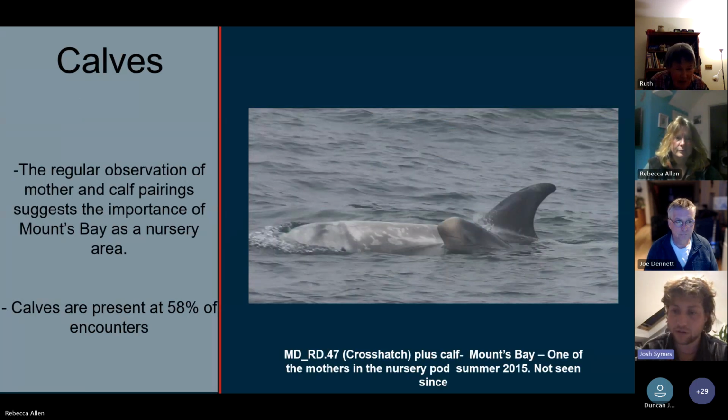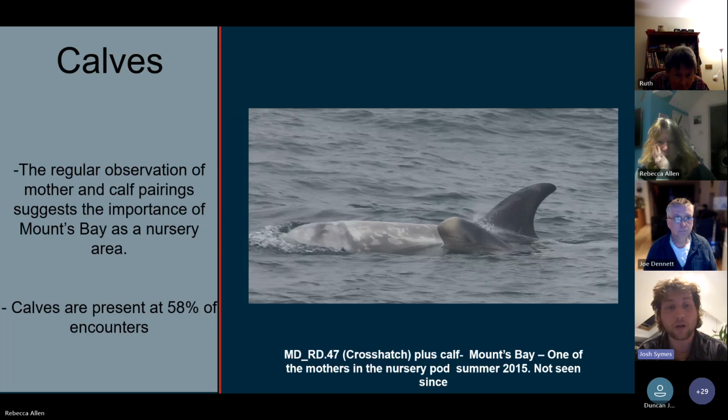So yeah, we've mentioned the nursery groups quite a lot, but that's because we do see a lot of nursery mother and calf groups, and actually calves make up to 58% of encounters in Mounts Bay, and they're using this area.